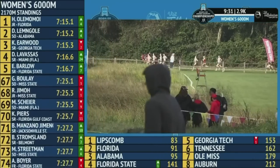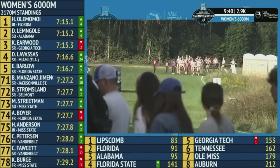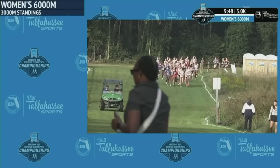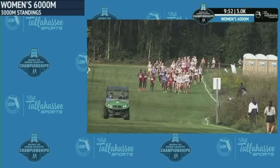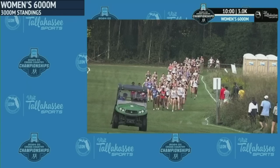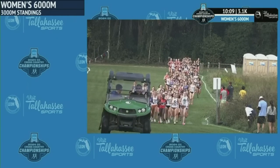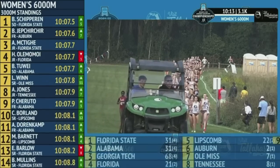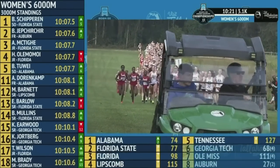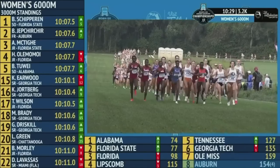So looking at where everything is at the moment, you've got Olamoime in first, Lemnele in second. Katie Earwood from Georgia Tech, holding her position up near the top. And then the University of Miami's Daphne Lavassis, an all-ACC performer, all-regional performer a year ago. She is up there in the top, followed by Elizabeth Barlow and Bika Shepard, Sinknish Parker, as we mentioned, from Samford, running in the top 10. Jean Coetzee, we've got Brenda Jepchirchir. So as things are kind of shaking up a little bit, very tight pack at the front as they head toward the 2K mark here momentarily.